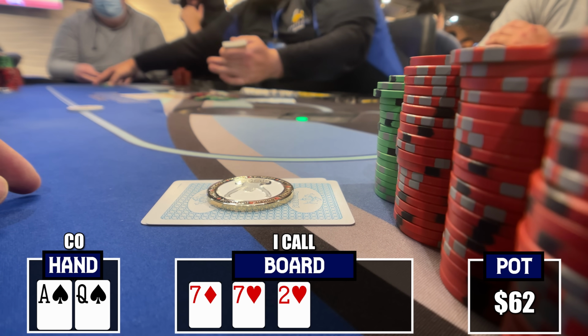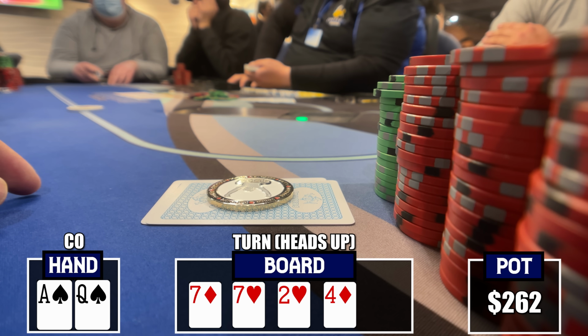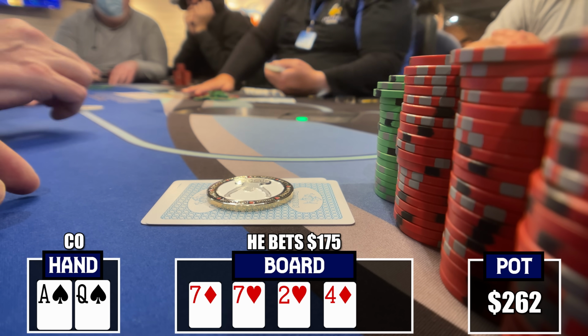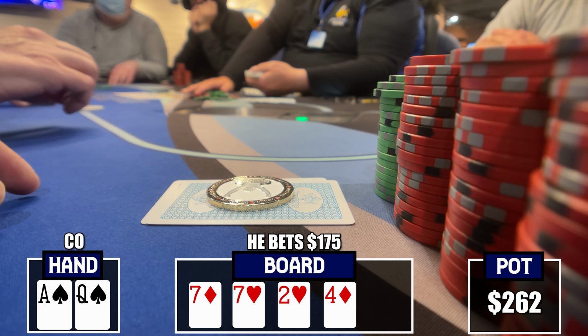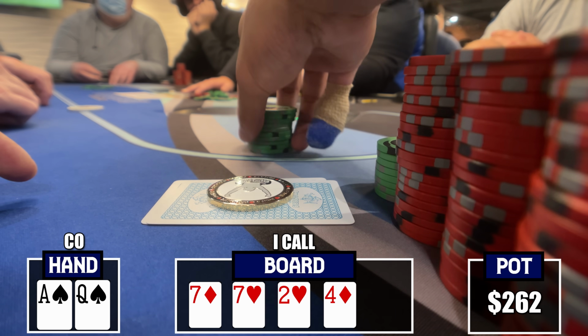The turn is the 4 of diamonds, so brings in 2 flush draws. So relatively decent card for us, and he throws out another bet of 175. A little bit larger, and given this line, once again, I don't block diamonds, so he certainly can have a lot of diamond draws and such that are improved. So I think ace queen high actually can be ahead here a lot of the time. I decide on making the call once again.